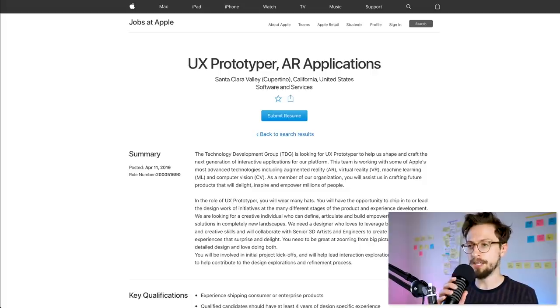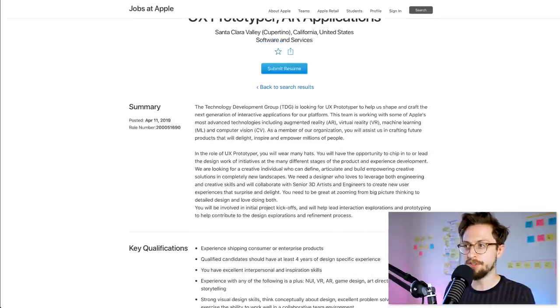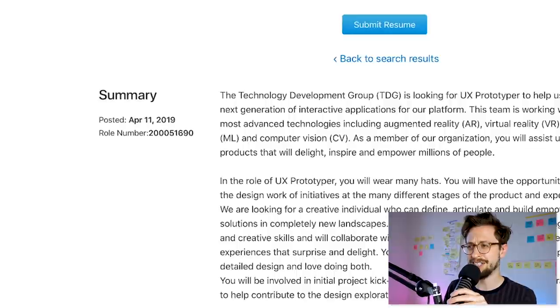First of all, that sounds really, really fun, and I want to do that job immediately. I think a job a lot of people would like. The interesting thing is that this job is still open, this job can still be applied for. So obviously they have a lot of positions for this. And the first time it was posted was back in 2019, right? So even my AR video was late.